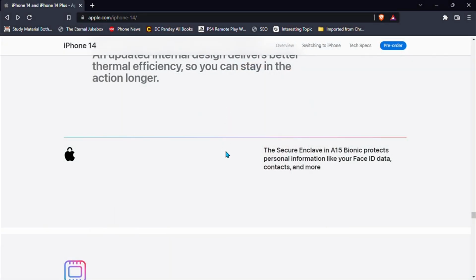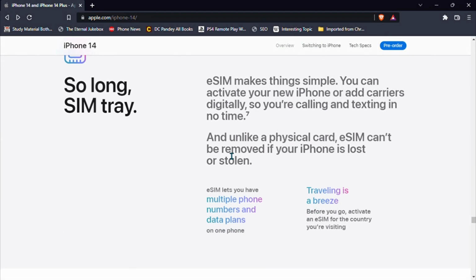Also, they've removed the SIM tray from the phone. So basically they're telling you to use an eSIM. So eSIM makes things simple. You can activate your new iPhone or add carriers digitally. So basically no physical SIM card, where we have a SIM tool to open a SIM tray, put in the SIM and put it back again. But you don't need to do that. You can add carriers digitally, and an eSIM cannot be removed if your iPhone is lost or stolen, which is very good as well.